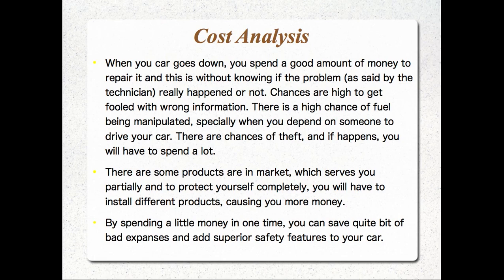There is a high chance of fuel being manipulated. You are getting the fuel bill from your driver or someone else who is driving your car, and the bill is something, and the actual fuel that was injected in your car was something else. So especially when you depend on someone to drive your car, this happens.